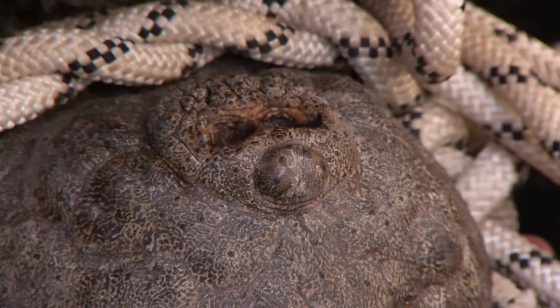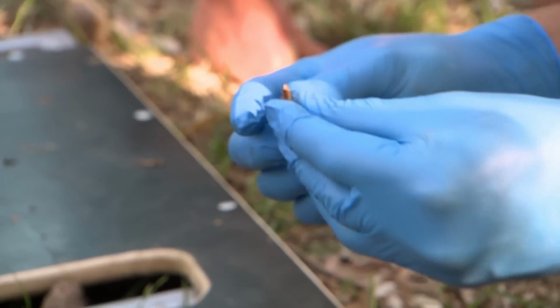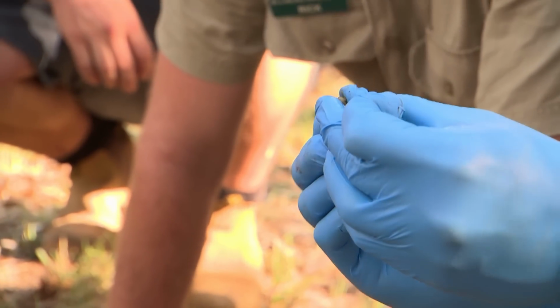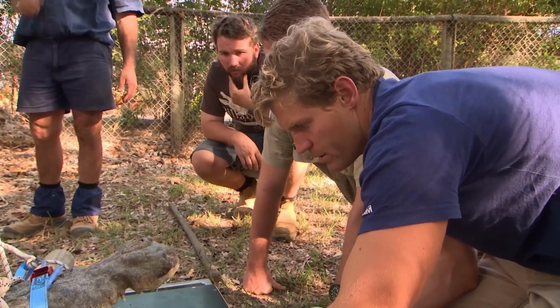Big breath, buddy. And that was what, 1 breath in 30 seconds? Okay. Oh, there it is. This is the most forward of them. There we go. So there's one straight away. So that is a tooth that's tried to be reabsorbed, but it's actually remained and it's pushed into the side, which I think is where a lot of this swelling's coming from.